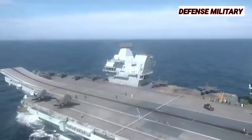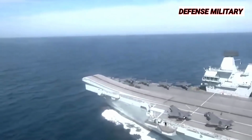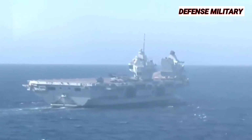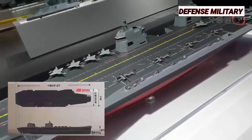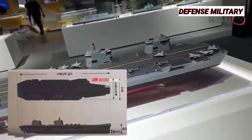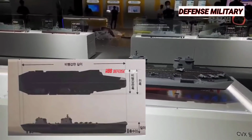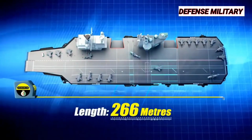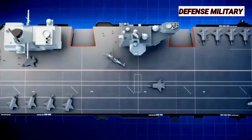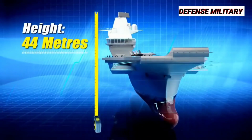The arrival of HMS Queen Elizabeth in South Korea later this year could be considered a marketing opportunity for British companies to wedge their feet in the door of this program. HHI says its carrier design would be 850 feet long, have a 200-foot wide beam, and have a fully loaded displacement of around 45,000 tons. By comparison, the Queen Elizabeth class is 920 feet long, has a beam of 240 feet, and a displacement of 65,000 tons.